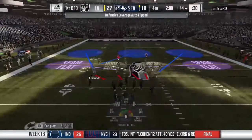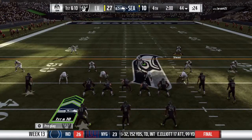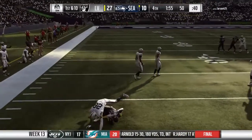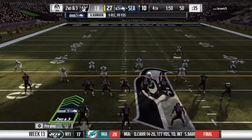Back-to-back good plays have them on the move on first down. Watson on first and 10. Out of the backfield, that's complete to Kamara. And he'll get it out to midfield. Looks like, yeah, they'll spot it right at midfield at the 50.